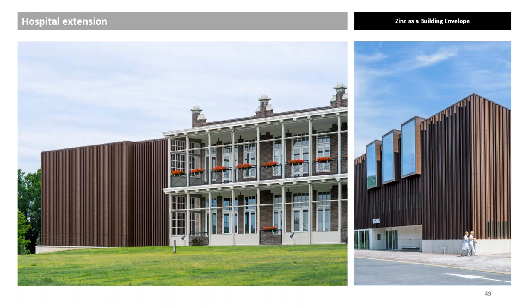Still in Holland, and still an extension. It's fairly common that zinc is used on extensions, renovations, retrofits. Here we've got an 1895 hospital where IAA architects used a modified batten cap wall cladding system to extend the old hospital. And again, you can see on the photo on the right behind the geraniums, the zinc fitting in well with the brick. There's pigmento brown zinc and that sort of reddish browny brick, which work really nicely together.